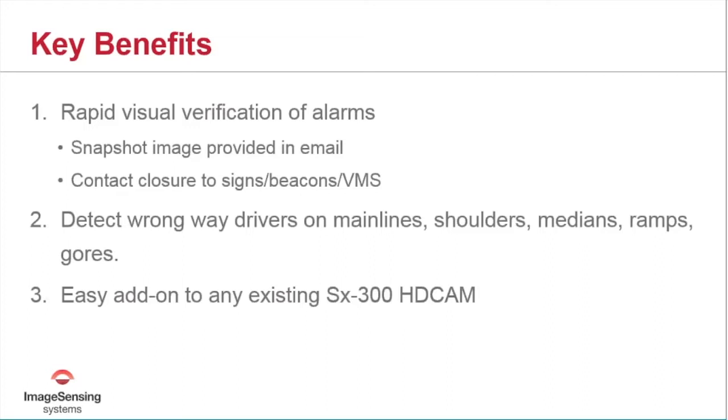We want to be able to detect those wrong-way drivers anywhere on the mainline, shoulders, ramps, gores, you name it. And we want something that can easily add on to our existing products that are out there, such as the RTMS SX300 with the high definition camera option.